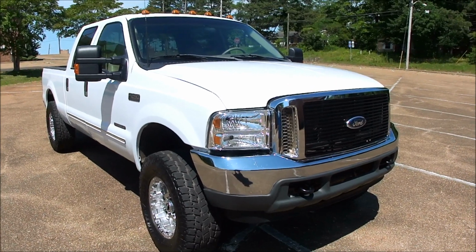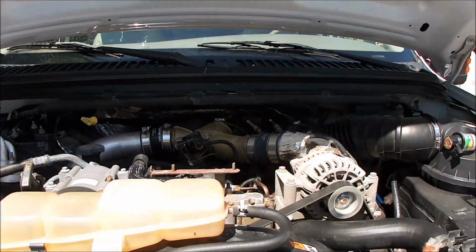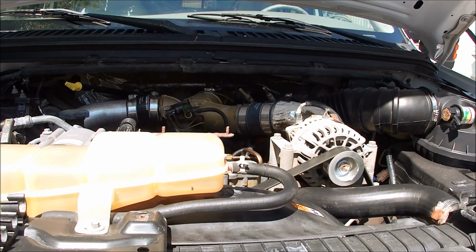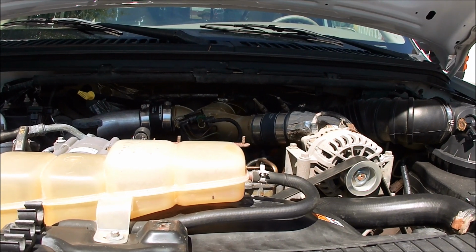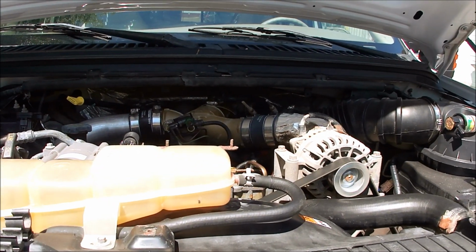So now I'm going to show you a couple things under the hood, then take you for a test drive. Okay, before I do, I just want to show you a few things under the hood. First of all, we don't clean under hoods. This is just how it came in. A little bit of dust and dirt, nothing major. The main thing is the engine's not covered in oil and grease and crap.